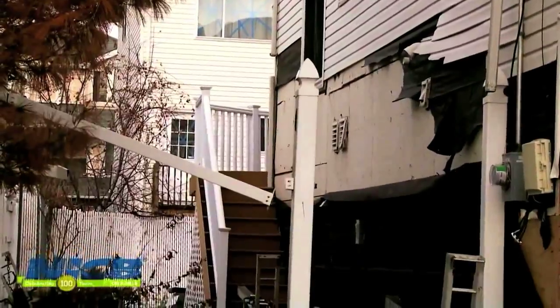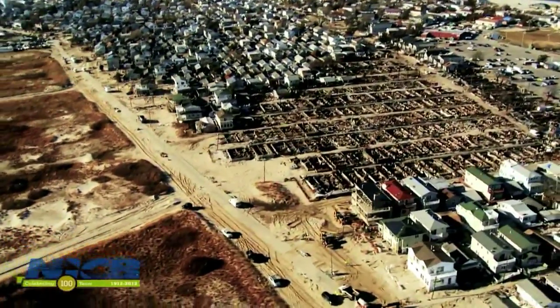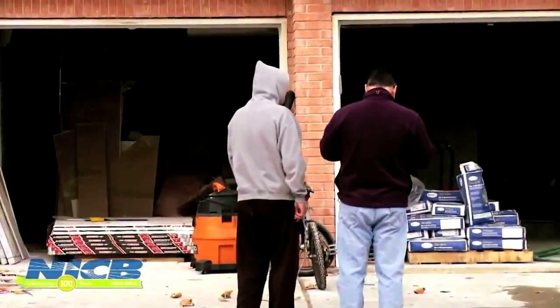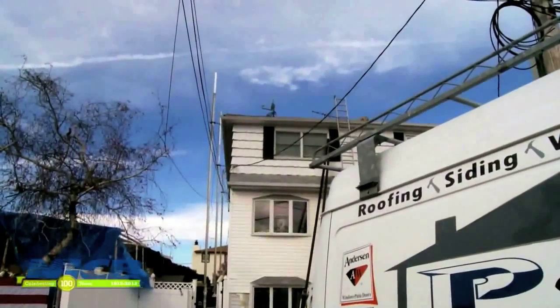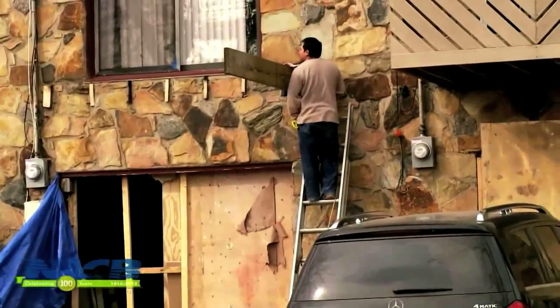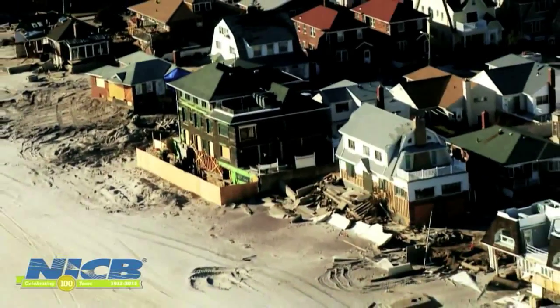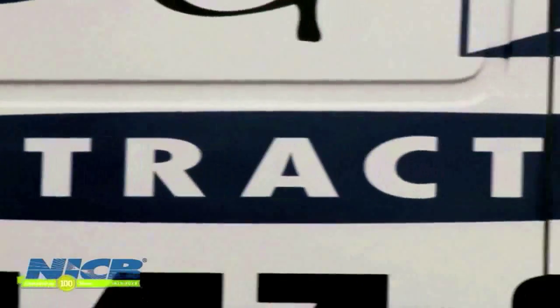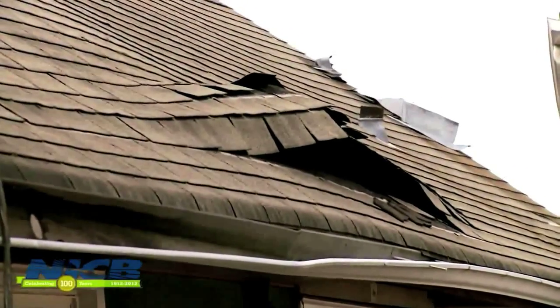In some areas, repairs are not an issue. Rebuilding may take years. But for those that are trying to rebuild, the issue of contractor fraud is a very real threat. Hundreds of contractors have swarmed into the area, and victims eager to get their lives back in order may be pressured to sign on the dotted line and hand over a down payment or an insurance check before work can begin or can be completed. NICB is working closely with insurance companies, law enforcement, and local officials to investigate potential contractor fraud and put an end to it. It's going to take years to recover from this.